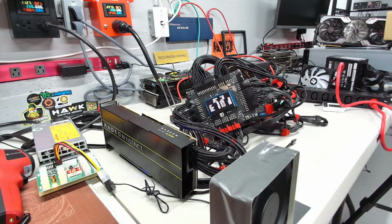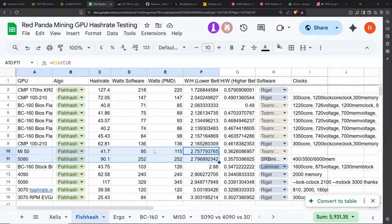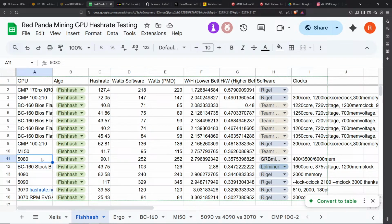Efficiency is 2.75. Is that good? I think that's good. Okay, let's see what's better. MI50. So that range is pretty much near. This is on par with a RTX 5080. I totally forgot to change the screen. So there we go on fish hash. This is on par efficiency with a $1,800 or $1,500 GPU. How much is the 5080? Yeah, so there you go. 115 watts, 41.7 mega hash on Ironfish.